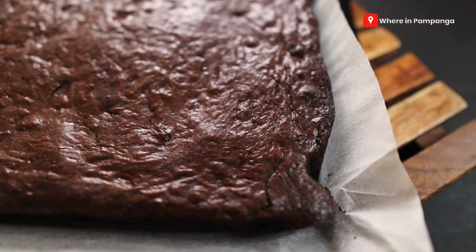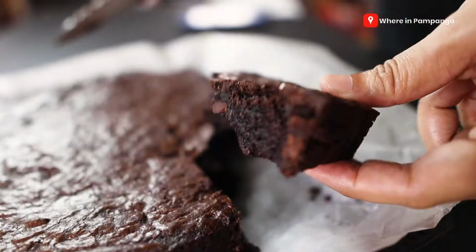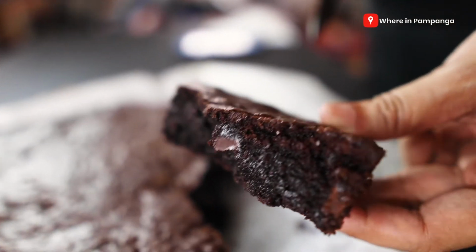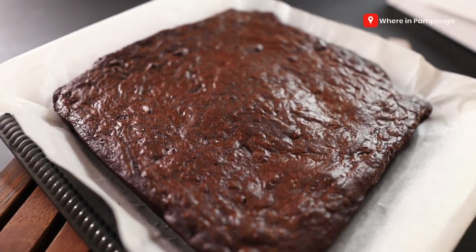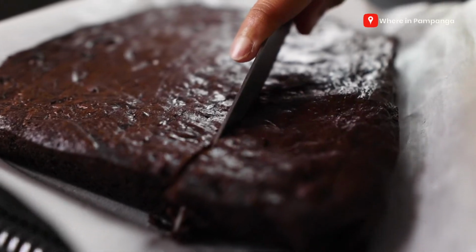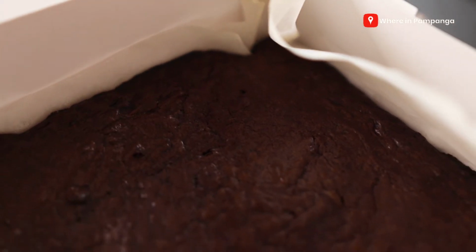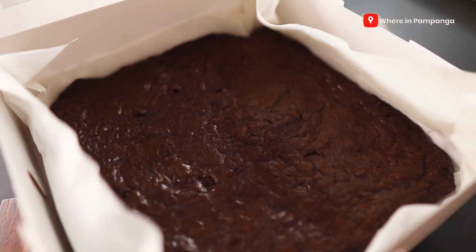Now, meron tayo ditong yung tinatawag nilang fudgy brownies. If you notice guys, yung surface natin has a really crispy, flaky surface. Ayan, no? And then at the bottom, it becomes very, very moist. As in, sobrang moist guys. Ayan, no? So let's taste it. So you get that contrast of texture, sabi ko nga dun sa surface natin is medyo crispy and flaky, and then down to the bottom, it's super duper moist.